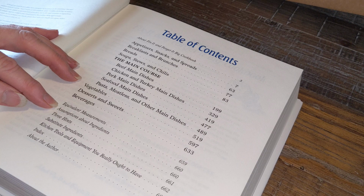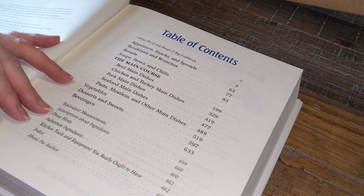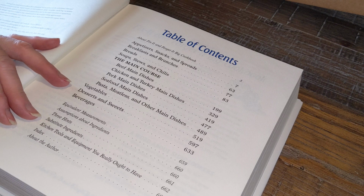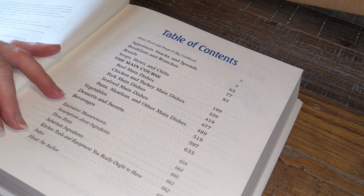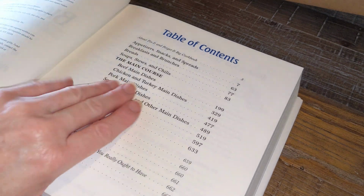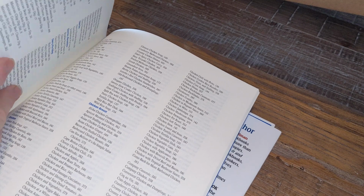Then there's handy little helpful hints like equivalent measurements, assumptions about ingredients, some hints, some substitutes, kitchen tools and equipment. So, you know, there's quite a few pages here. I mean, this book is over 600 pages.